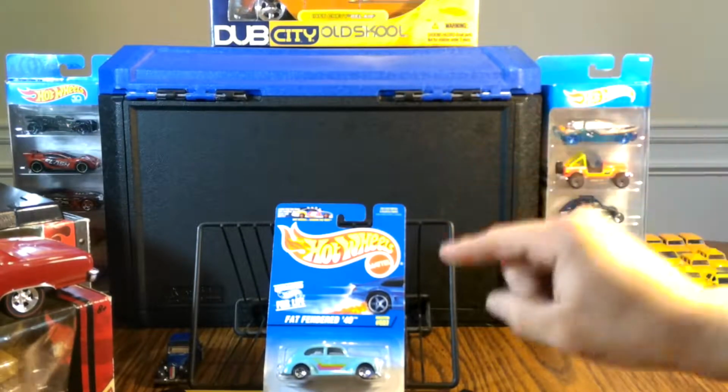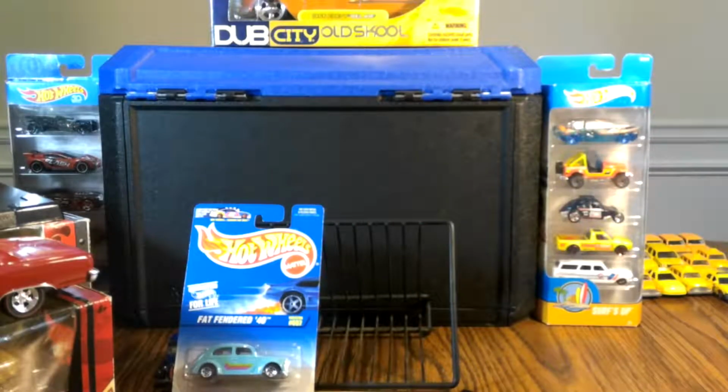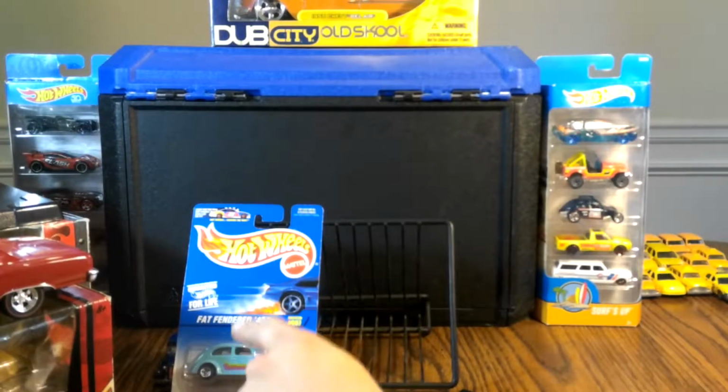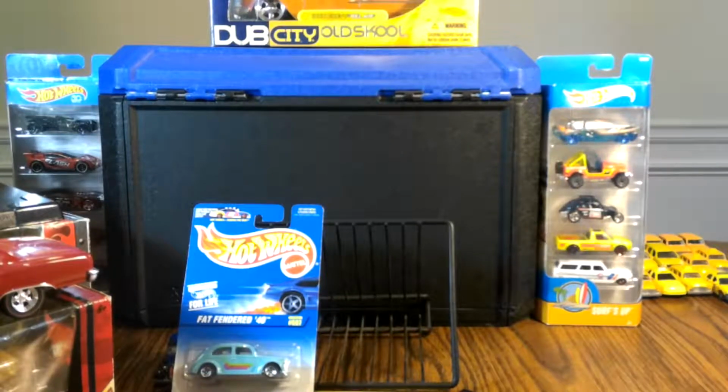Like I said, this was a hot collectible back in the day. The Fat Fender 40. Well, I'd be out there looking for it right now. I wish Hot Wheels would come back out with a Fat Fender 40. It would be so cool. I just want to let y'all know right now, you cannot find this anymore. This is really neat.